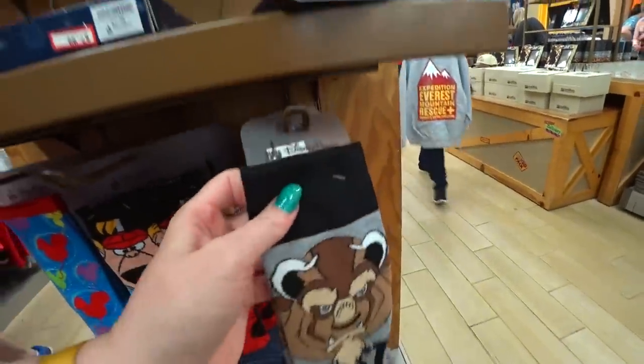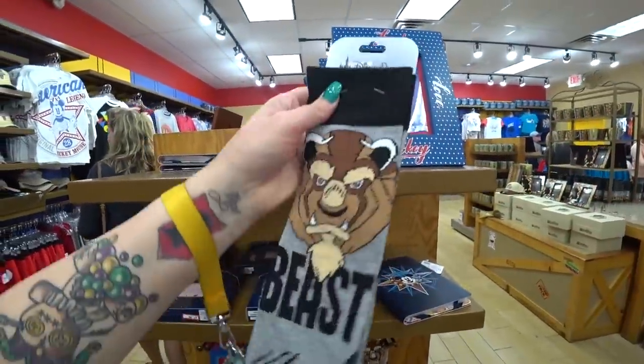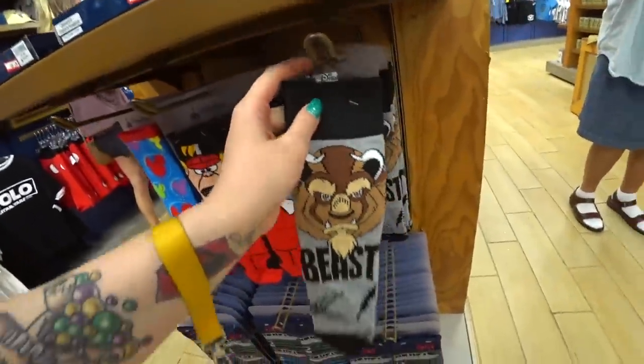Socks. I love Disney socks. So we have the Beast. $2.99. This place is the best. $2.99, you guys. There's not too many left.